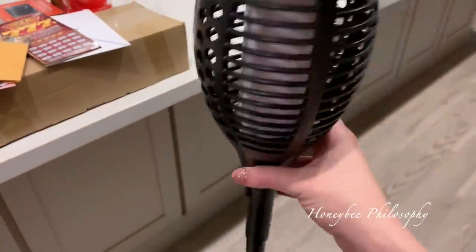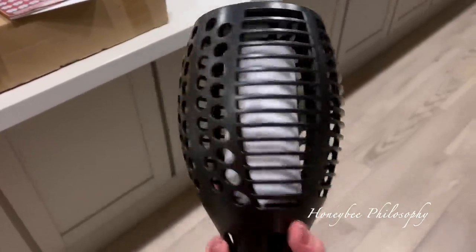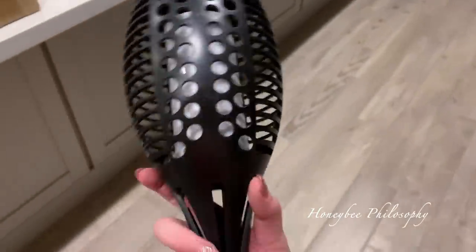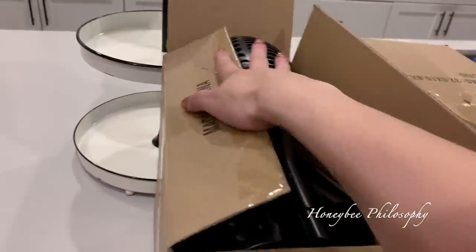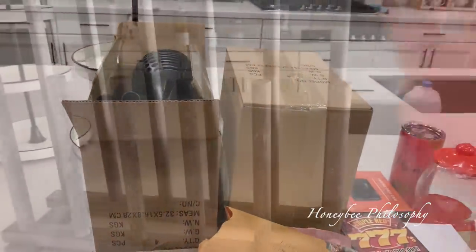If you were wondering what was inside Brian and Haley's gift, they got me these solar power torches for our yard. They have the solar power on the top there, and I still have to assemble them. They have the different parts. Oh my gosh, our yard is going to look so cute once we get it all put together at some point, which hopefully won't be too far into the future.